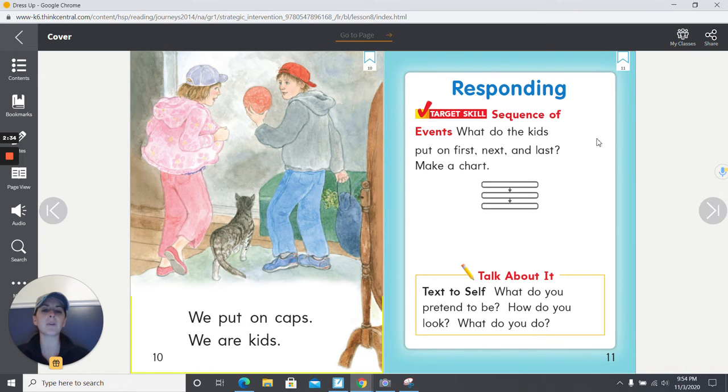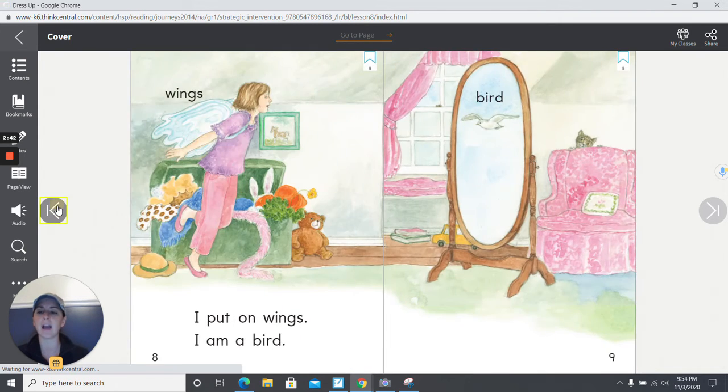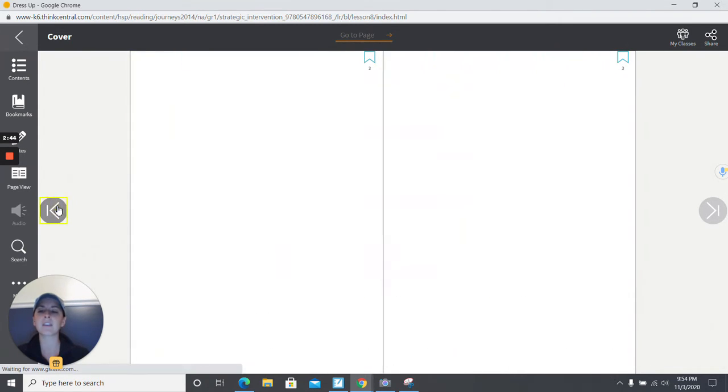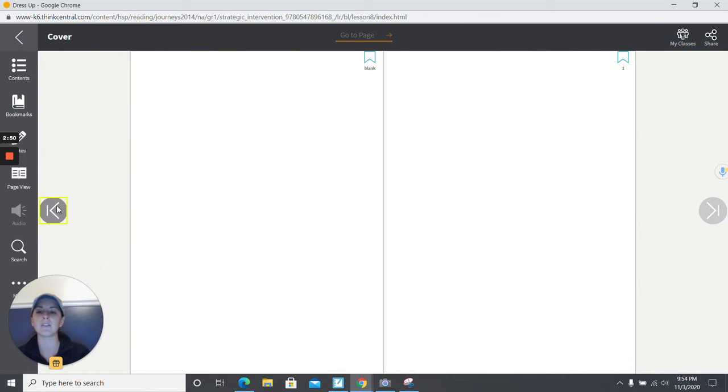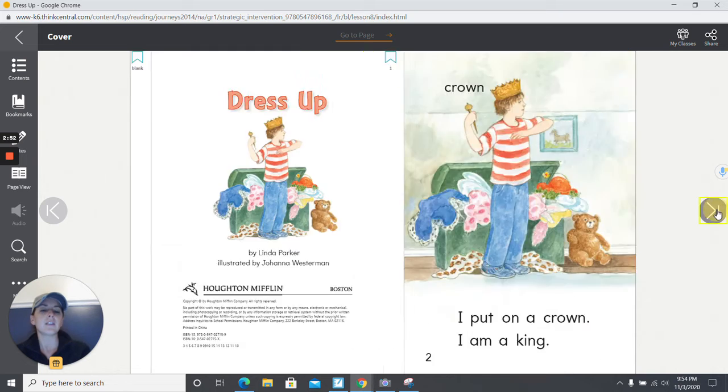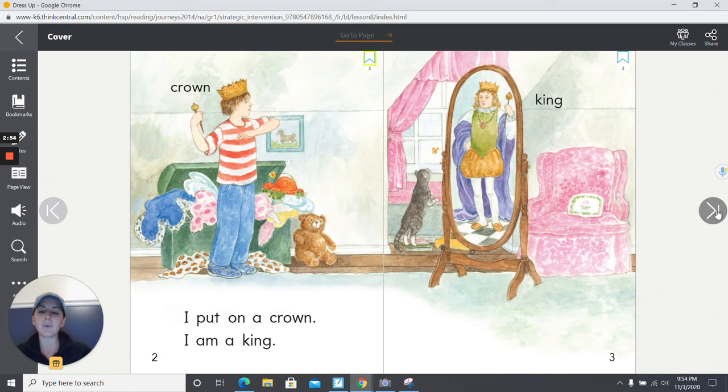Okay, and then right here, we're going to do the target skill, which is sequence of events. What do the kids put on first, next, and last? So let's go back to the beginning. It's really important to use your book, boys and girls. You can always use your stories to help you remember the sequence of events. So at the very beginning, we have the little boy puts on a crown to be a king.